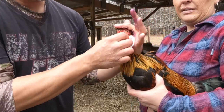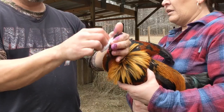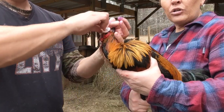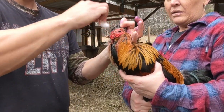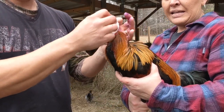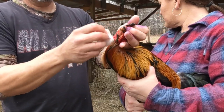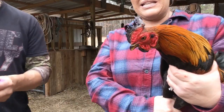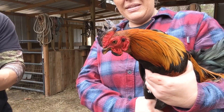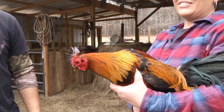Right now I'm cleaning with alcohol. You can clean with iodine, like I did on the first one. And I'm a girl with small hands, not tiny hands, but small hands, and I can still wrap my hand around his wing and his breast. Look, this guy's already sleepy. He's going to wake up in a second. He was already relaxed. You relaxed, mister? What a good rooster for now.